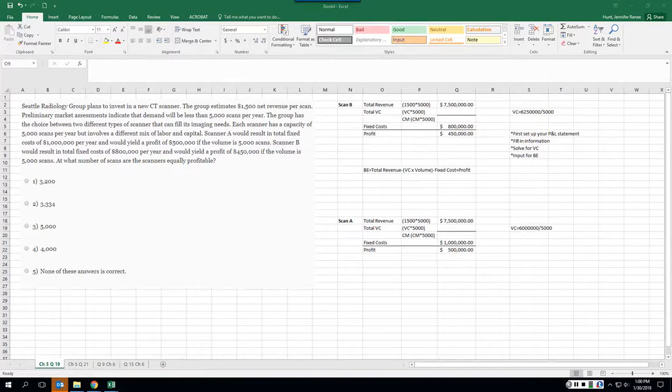This deals with a new radiology group that's looking to buy a new CT scanner. Now, I know one of the answer choices you can see here is none of the answers is correct, but I assure you one of these is correct, and we do have all the information we need contained within this paragraph to solve this problem.